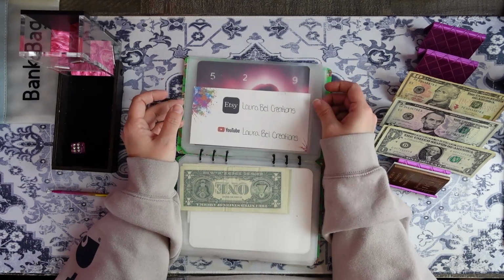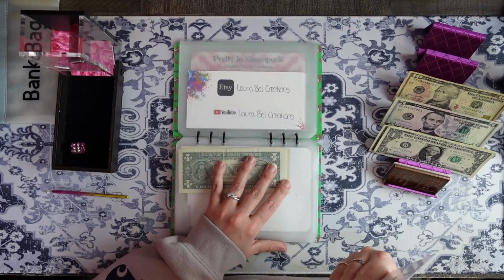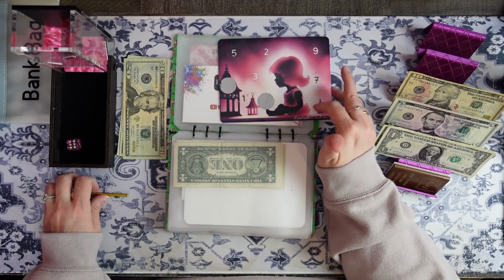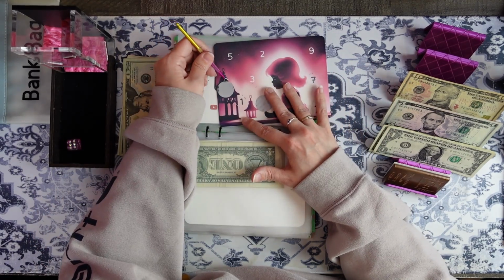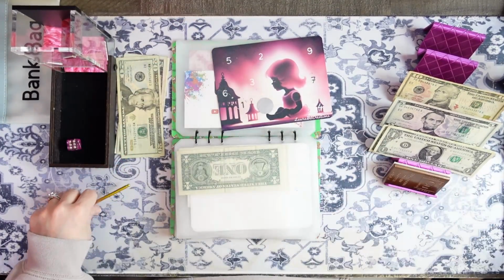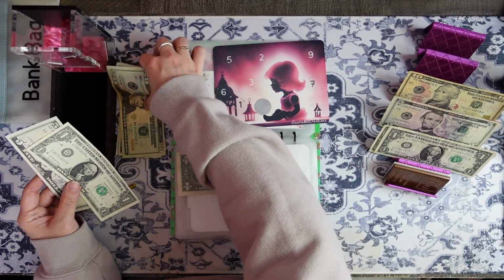Okay, and next comes from Laura from LauraBelCreations. That is her Etsy and her YouTube. And this is a beautiful one that she created for me. She also sells it on her Etsy, I believe, but I love it. And I will go ahead and scratch. This one only has 2 spots too. Okay, and that was $6.